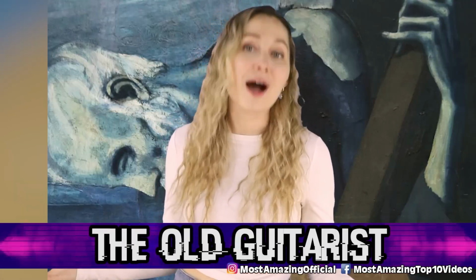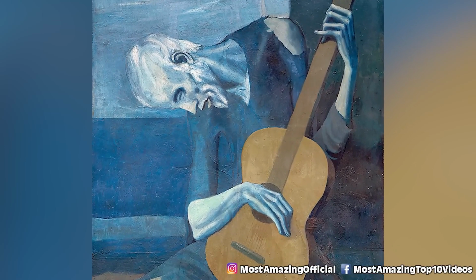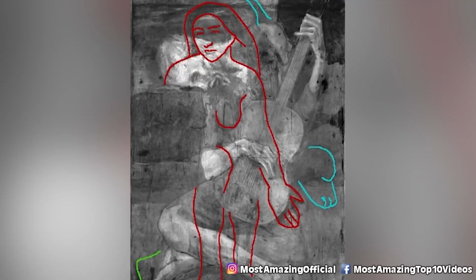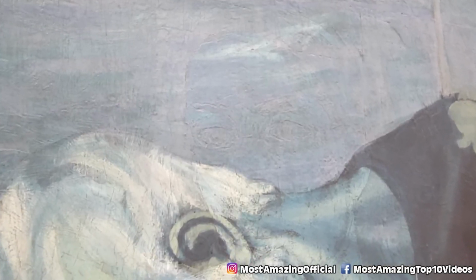This is a classic Pablo Picasso painting done in the early 1900s. It is known for its haunting vibe due to the way that the old man is hunched over playing his guitar just like this. Just lovely. He also is quite white and ghostly. In 1998, an infrared camera revealed that there is actually another painting layered underneath this painting that features a woman. Apparently, as this painting begins to fade, it has become easier to see the woman's face above the guitar player's neck.